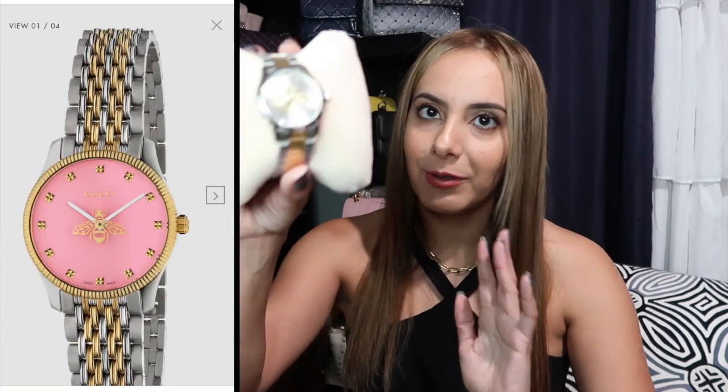But I'm gonna put the pictures right here so you guys can tell me yourself. Do you like the green one? Do you like the pink one? And then of course, do you like the one that I chose? I chose this one because I felt like it would match everything.